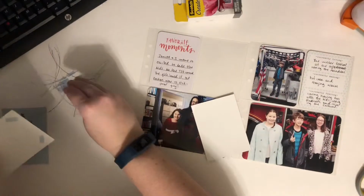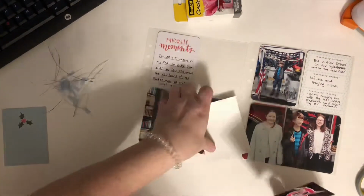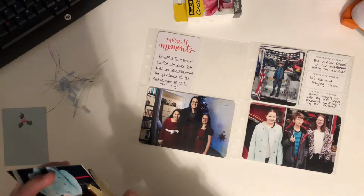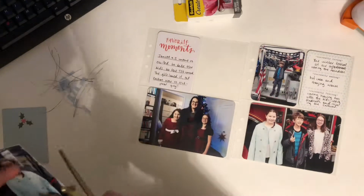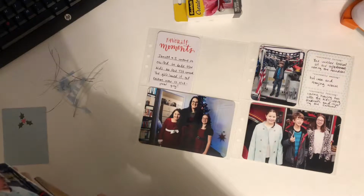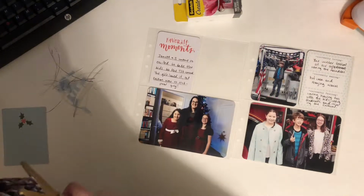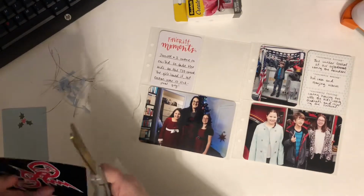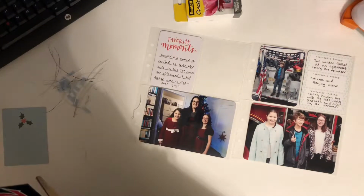And I kind of love when that happens sometimes, but I also am trying to use my product and have fun playing with product that I've collected because I have so much of it. So it's always a delicate balance of trying not to feel like I'm forcing something on there and knowing that it just honestly doesn't need any extra embellishment.